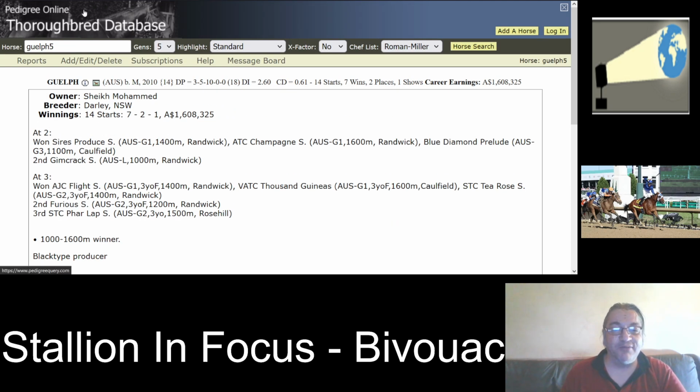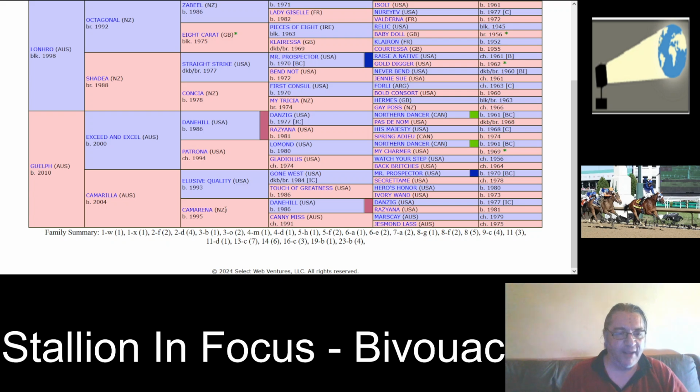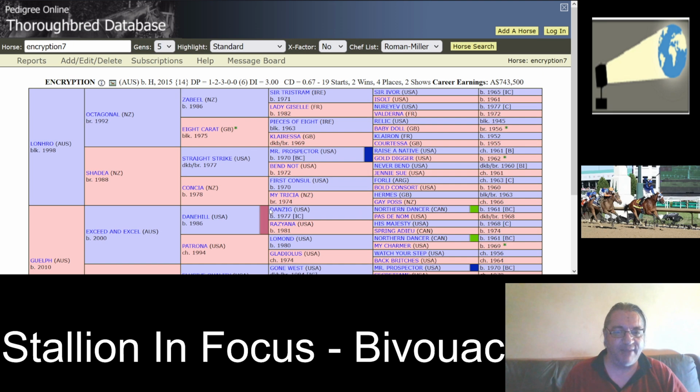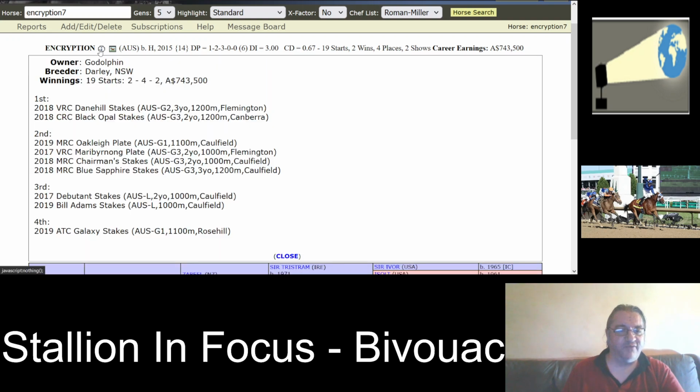And she's also the dam of a stallion at stud, Encryption. I don't remember this one going round either. Encryption was foaled in 2015, sired by Lonhro. Out of Guelph, meaning Camarilla is the second dam of this one. Encryption only won 2 of his 19 starts, but was in the first 3 in 8 of 19 starts, managing to win 743,500 Australian dollars. Must have been quite unlucky a few times.